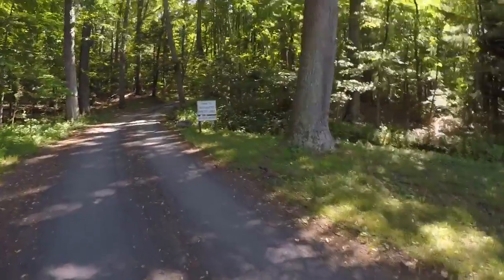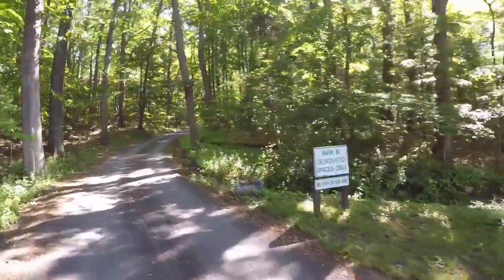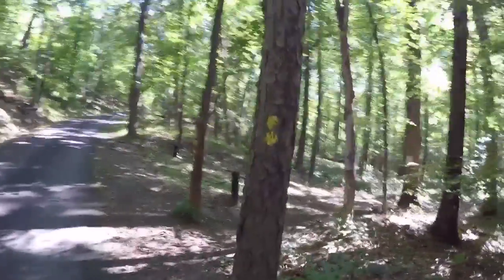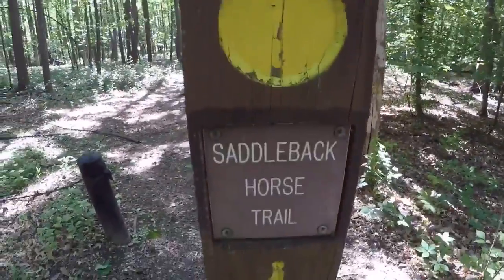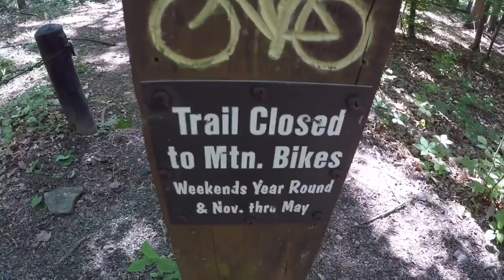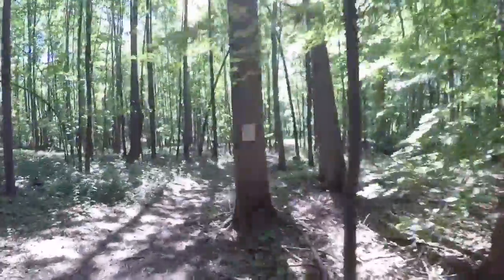Park in designated spaces only. So here we go. On the road again, as Willie Nelson would say. So here we're coming up on the yellow trail as it exits the road. Of course, as always, when there's a trail intersection, there's always a double blaze, a saddleback horse trail, trail closed to mountain bikes, weekends, year-round, and November through May. Again, it's gorgeous.